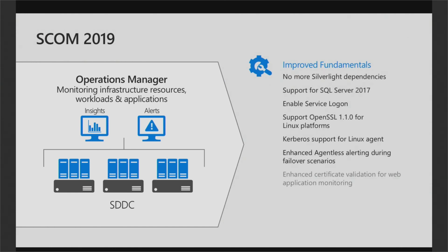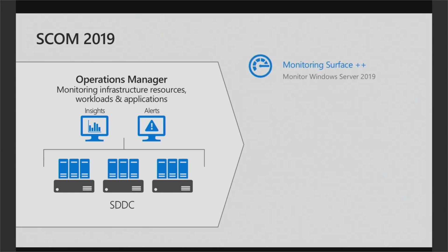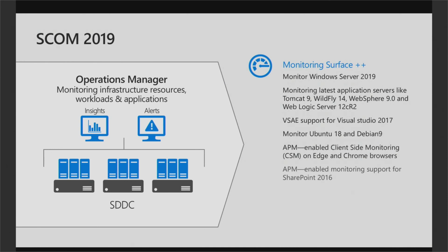Coming to fundamentals, no more Silverlight dependencies, SQL Server 2017, enable service logon, and support for OpenSSL 1.1.0 for Linux platform, Kerberos support, enhanced agentless alerting during failover scenarios, which we discussed. And then monitoring surface, you'll be able to monitor Windows Server 2019 and its workloads. Latest application servers like Tomcat 9, Wildfly 14, and so on. VSA support for Visual Studio 2019, monitoring capability for Ubuntu 18 and 9, and we have enabled for APM.